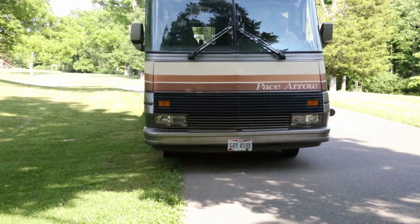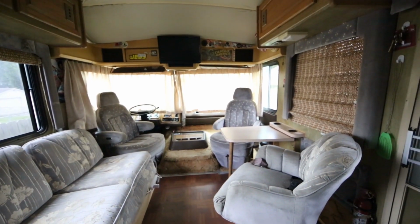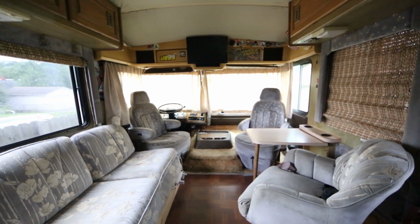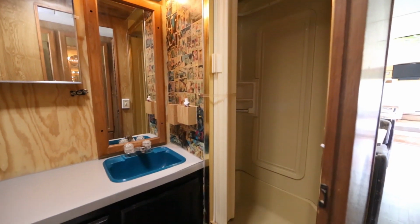There's no leaks right now. Anyone tells you their RV doesn't leak, they're lying to you. I mean, imagine picking your house up and shaking it around all the time. You got to keep your eye on it. You might think, wow, that's not really my style, all that stuff in there. I'm like, well, fine, don't buy it then, I don't care.